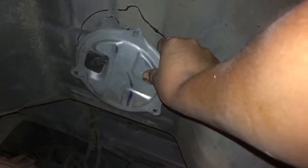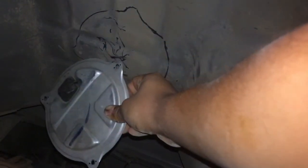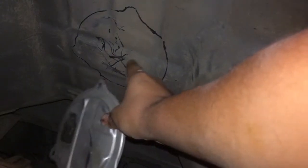But what we would have done is we would have cut a little below. We wouldn't have cut right on the line. We would have cut a little below the line. That way we have a gasket. We could get a big O-ring and it'd be able to seal up right up against that. And we'd be able to mount this up top and, you know, just remove this and get to the tank.